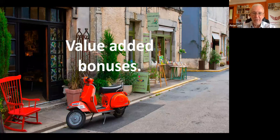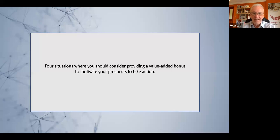Right, so the third category is value-added bonuses. There are also 4 different situations where you should consider providing value-added bonuses to motivate your prospects to take action, right? So this is one of the most compelling types of incentives that you can offer, because who doesn't like free stuff? Everybody likes free stuff.